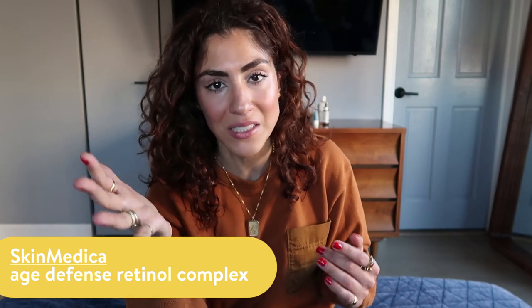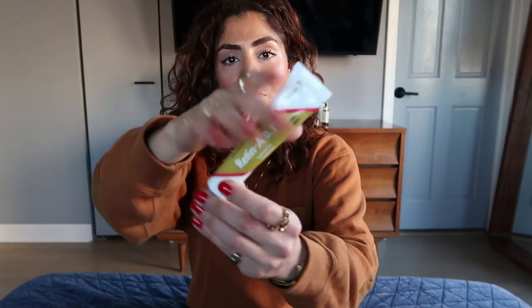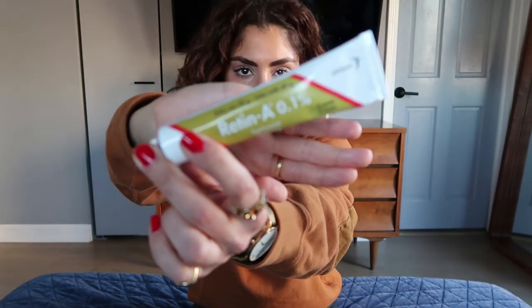Right now I'm using one my mom brought back. She goes to Mexico every so often and she picked up one of their prescription retinols for me. So I've been using that. But I just finished up my Skin Medica one that I love. So once I'm done with this, I'm definitely gonna rebuy that one.